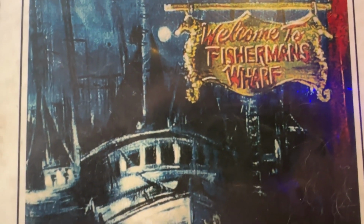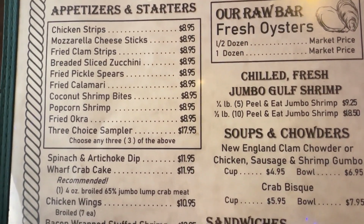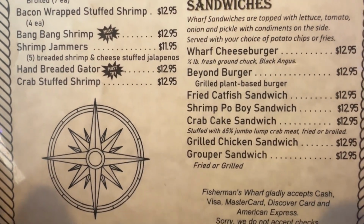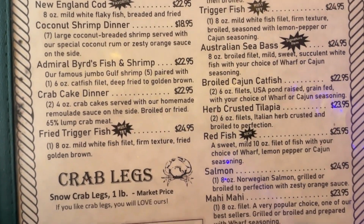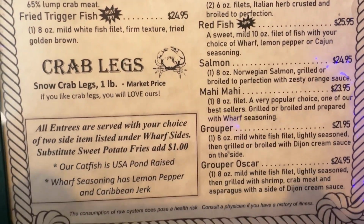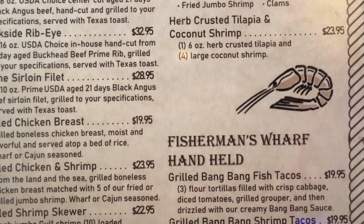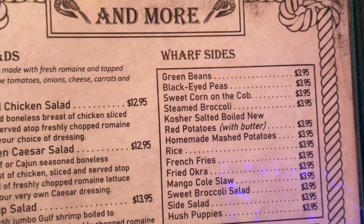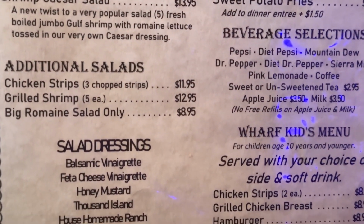It was late afternoon, and after entering, we were quickly seated and handed their extensive menu for us to peruse. The menu began with an extensive choice of appetizers, oysters, shrimp, soups, and chowders, as well as sandwiches. The menu continued with seafood favorites and crab legs, followed by steak, chicken, and shrimp dishes, and even seafood tacos. There was an extensive menu of salads and choices of sides, a kids menu, and even a special lunch menu available.